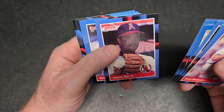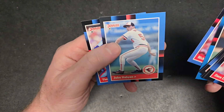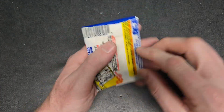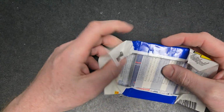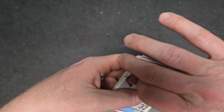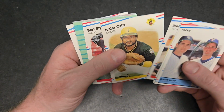Frank DiPino. Johnny Ray. Robin Yount. Willie Fraser. Rick Rhoden. Rick Manning. John Habyan. Tim Wallach. The floor of 88 Fleer is about $0.00. The ceiling is about 10 cents. But as we get into the better and better packs, like I said, the Reggie Jackson auto, a couple hundred. Not bad for junk wax.